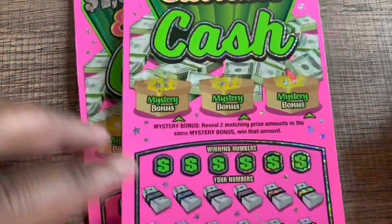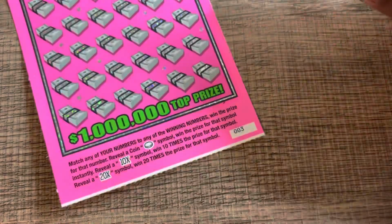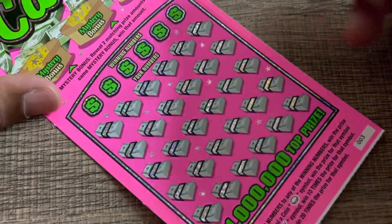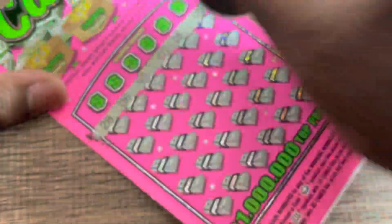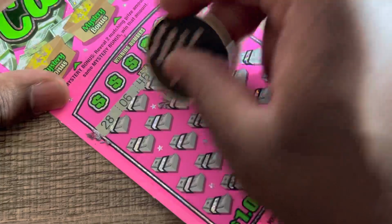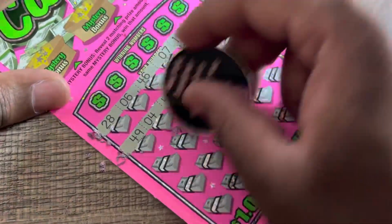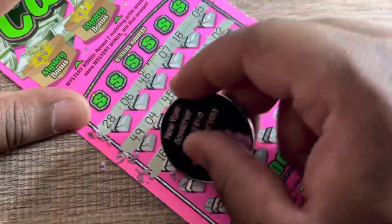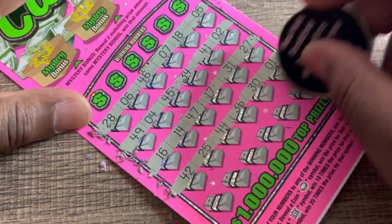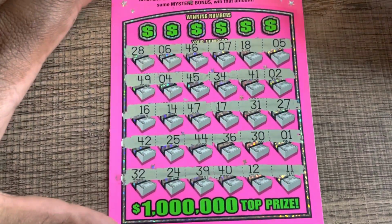So it all comes down to our extreme cash tickets. Got 3 or 4 on these coins, 10x or a 20x. That's what we're looking for. Let's see, can this ticket save the session, give us some type of win back? All right, no coin or multiplier.